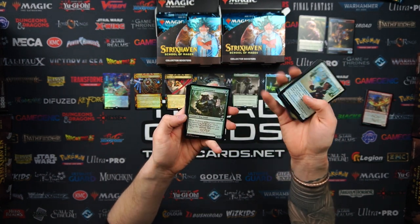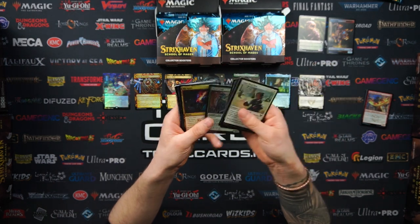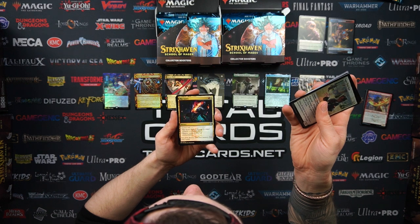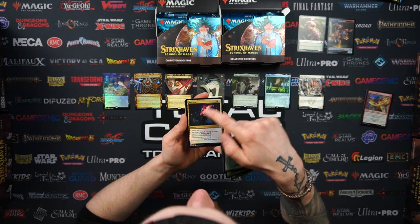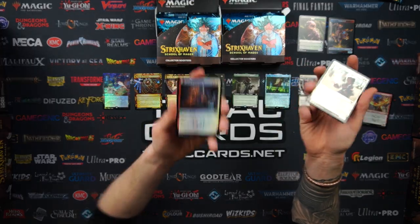Needlethorn Drake. Professor of Zoomancy. Honor Troll. Rip Apart. That actually looks really cool in foil, just the way it's highlighted in the center. Looks really nice. Spirit Summoning.